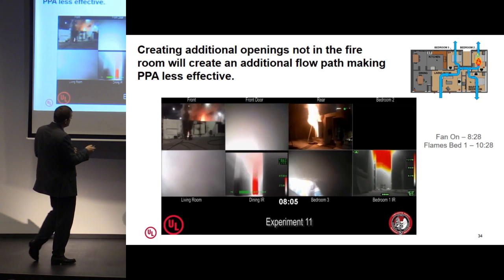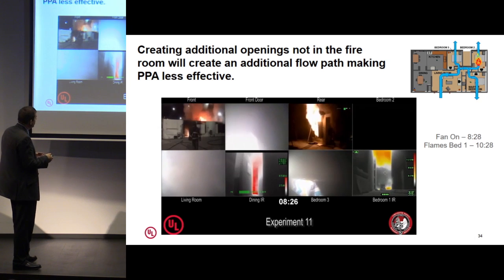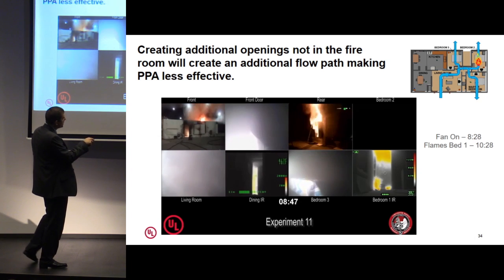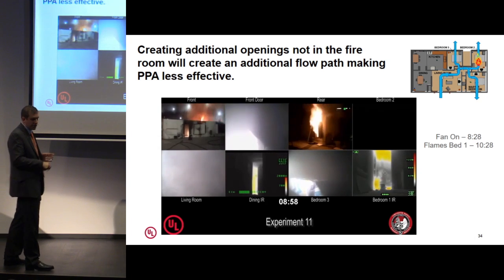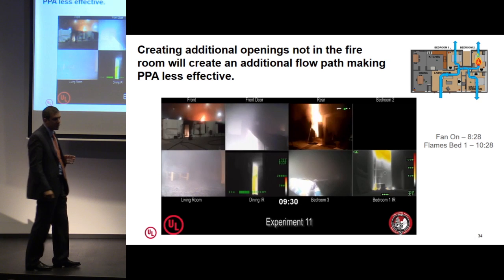So we open our front door, we allow more clean air in, and we turn our fan on at 8 minutes and 28 seconds. And it does something interesting to that flow. It does decrease that flow that's coming out of there, as I would expect it to, but it doesn't decrease it enough that the radiant energy from here isn't capable of lighting the carpet on fire.